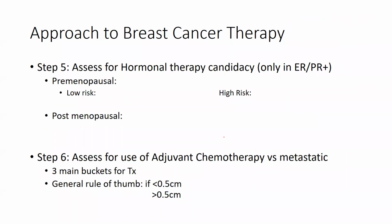All right. And then when we think about hormonal therapy, there's just three big buckets: premenopausal, low and high risk, and postmenopausal. So this is a callback to that algorithm that I used earlier. So our premenopausal patients who are deemed low risk, what agent do they get? Anyone? They're low risk. This is SERMs when we're thinking, yeah, tamoxifen, right?